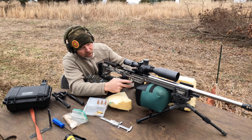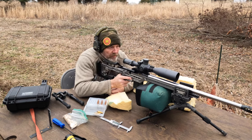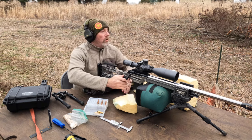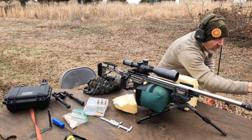41.5. Let's see what happens with it. Group is not good. First shot was low left. Maybe I just didn't have it fouled up enough. I don't know. The last two shots were next to each other. Top right, target dot. Could not track projectile. Fuck you. Fucking LabRadar. Fuck you.